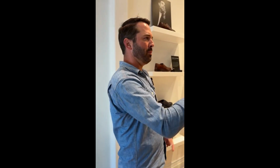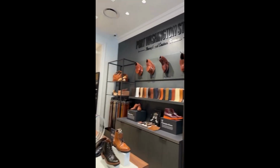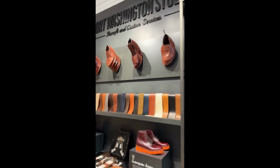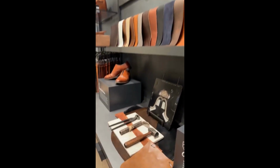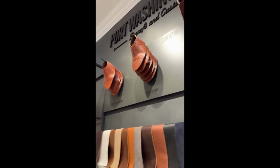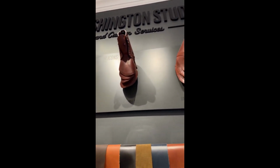So real quickly, I've got Katie on the camera, and we can look over here. You'll see the Port Washington studio and the way we brought that to life here in Newbury. Leathers that we use in the factory, some tools that we use in production. We're looking at uppers straight from the factory. So really, again, a great way to be able to understand more about the shoe construction.